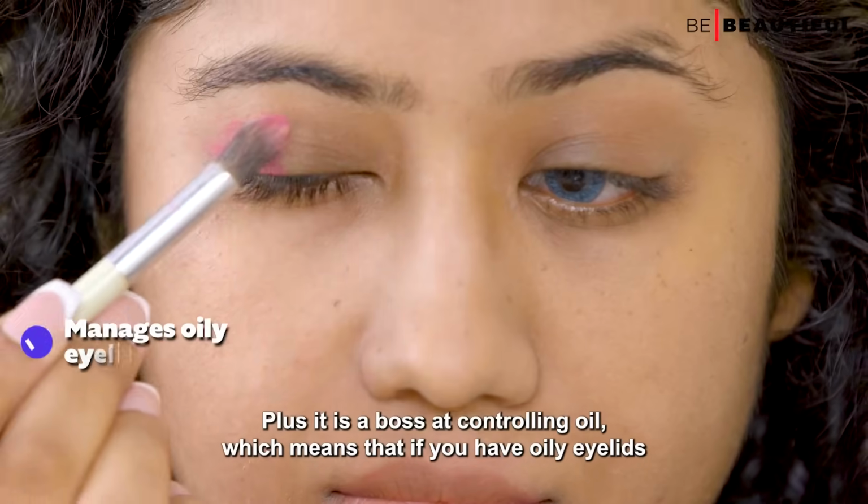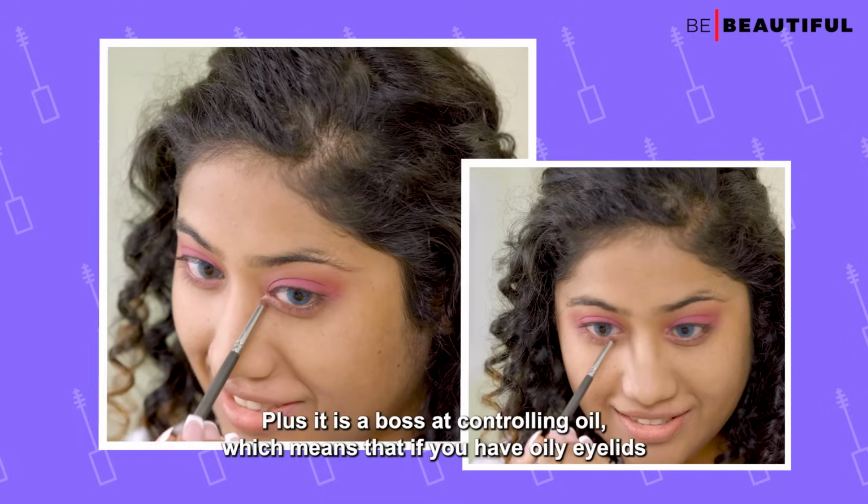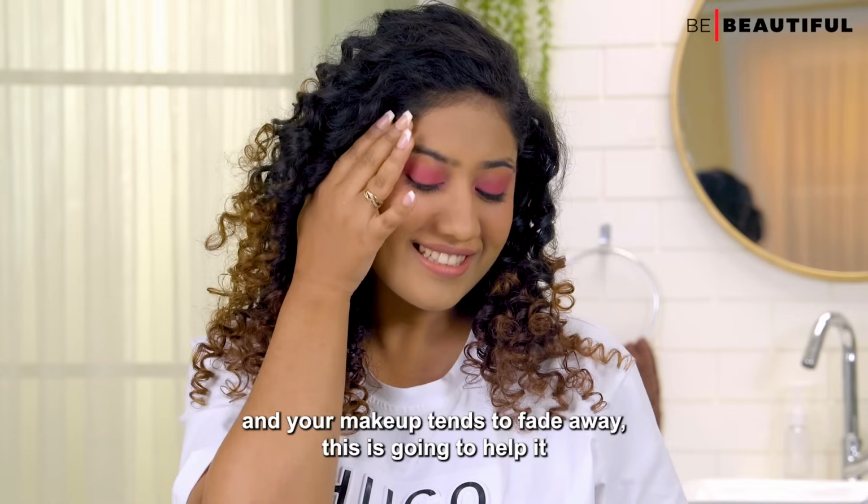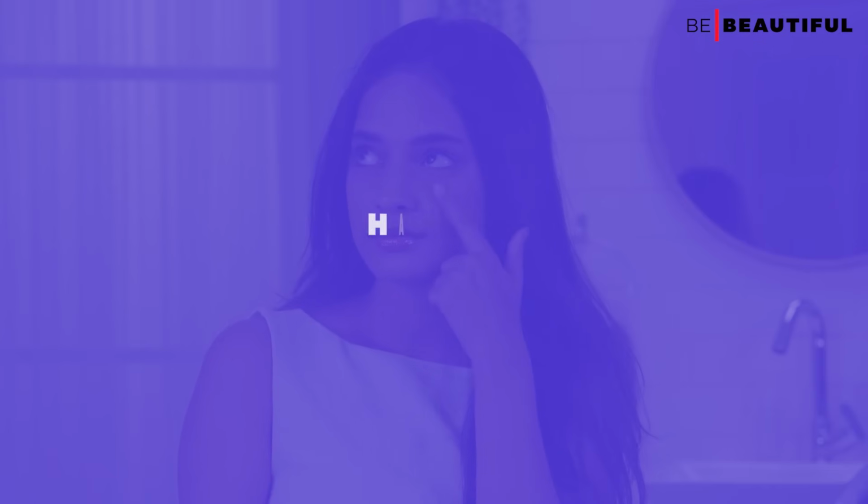Plus, it is a boss at controlling oil, which means that if you have oily eyelids and your makeup tends to fade away, this is going to help it stay for a really long time.